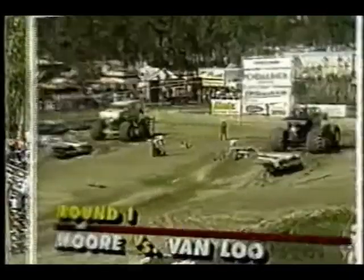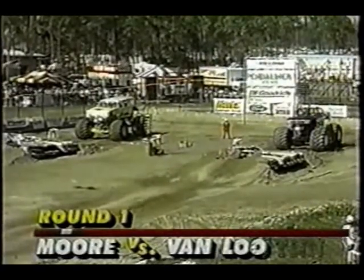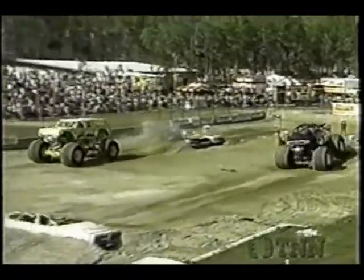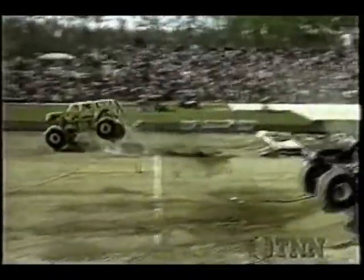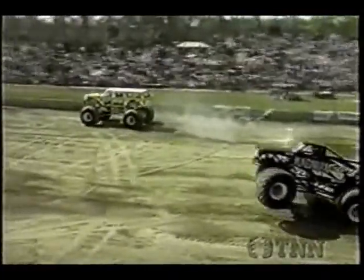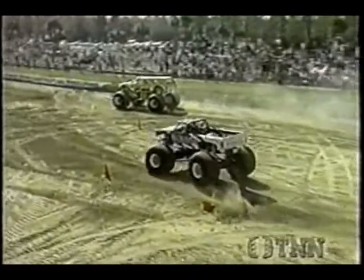Van Loo comes over to Dodge this year. In the first round, he went up against the Ford of John Moore, the HPX Ford vehicle. A good run, but look what happened at the end. Watch the near lane. The left front tire in the near lane, they have what they call a knuckle on that tire. It's like a suspension piece, and it broke. So Van Loo goes on the trailer.